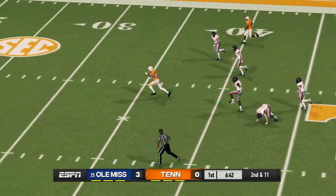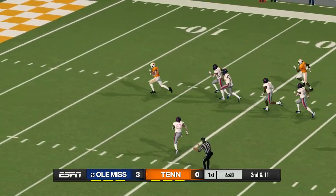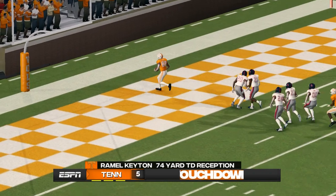Throws it in a hurry. Here he goes. To the 20. To the 10. Touchdown. Big play.